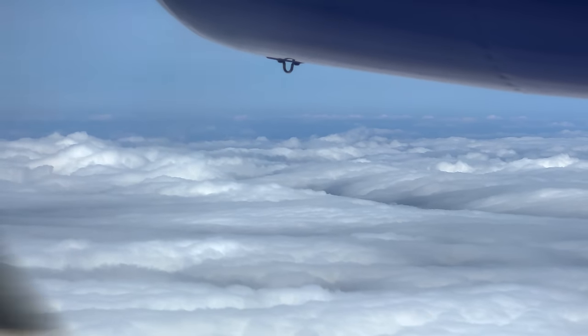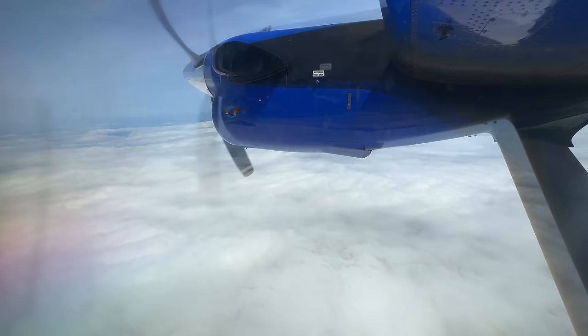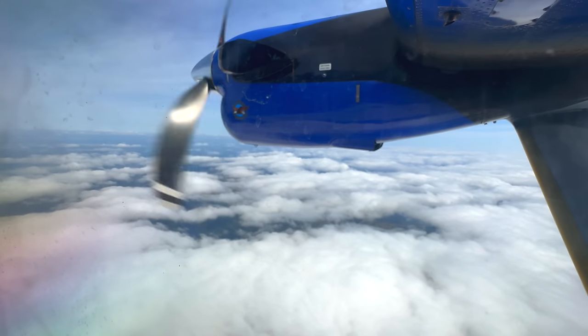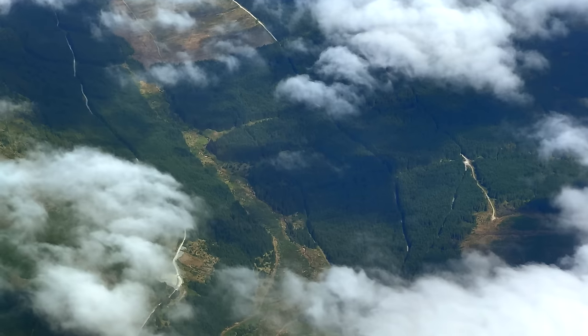Breaking through the clouds, I was worried that this trip was about to be ruined by the amount of cloud cover. But slowly and steadily, the clouds did begin to break up, and once they did, the views were epic.